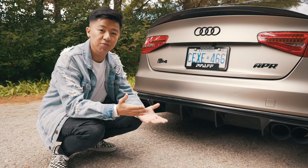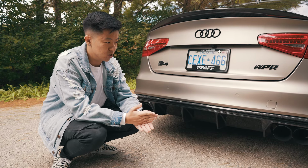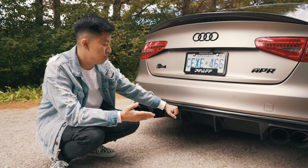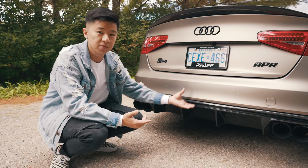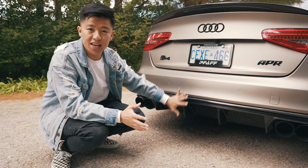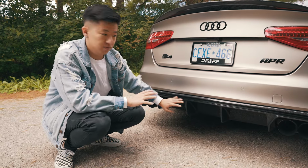Before, I thought if I had to get one thing, it would be a front lip over the diffuser, just because I think the front is lacking more. But now I think the back is more important, because before there was just a gray polyurethane looking diffuser and it just doesn't really look good. And now this just ties everything together with the spoiler and the diffuser, and it's just very, very aggressive.